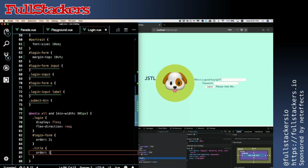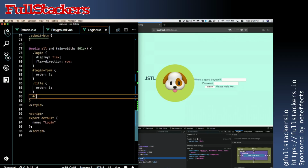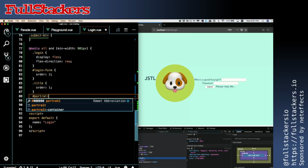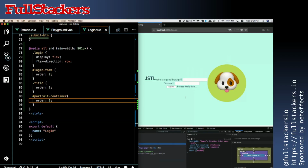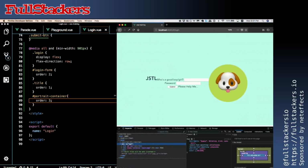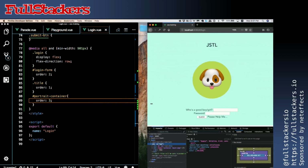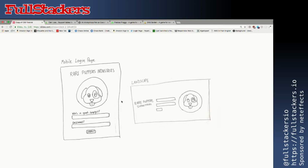and the portrait container to 3. And we got ourselves a passable login screen. I think you guys get the point. You can create some cool responsive designs with Flexbox using media queries. And that's about it. Any questions?